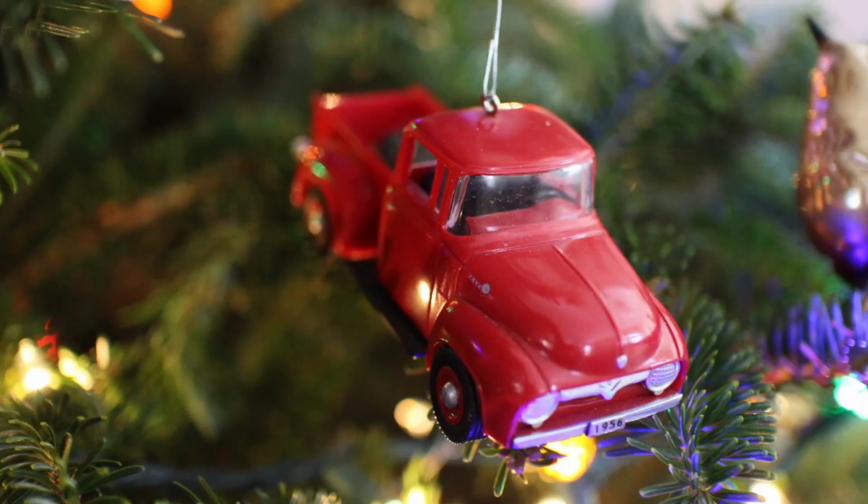Okay, so one of my first ornaments that I got when we started having a tradition of putting ornaments together was this cool little truck with a Christmas tree in the back. And so it's always kind of been my favorite just because it's been around with us about as long as we've been together and been doing our Christmas ornament tradition.